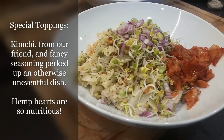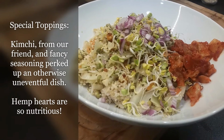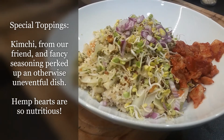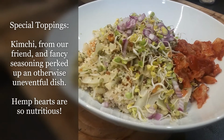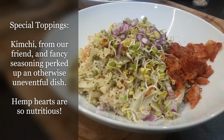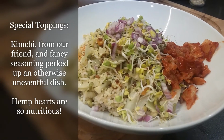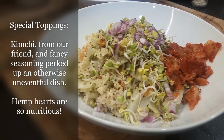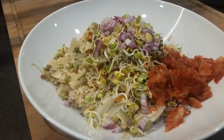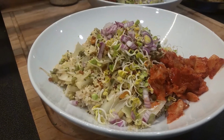We got brown rice, and then on top of that are some veggies, cabbage and bean sprouts that we sprouted, and some butternut squash sliced up, sauteed in coconut milk with some tapioca and some Thai spice, radish sprouts and red onion on top, and hemp hearts, and then our friend's kimchi. Actually, her name's Kim, so it's Kim's kimchi. COVID eating what we have.